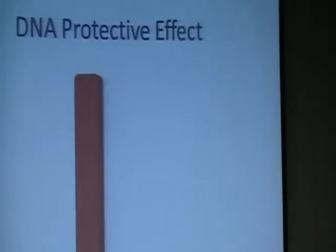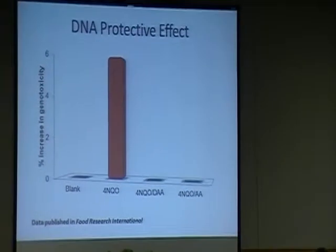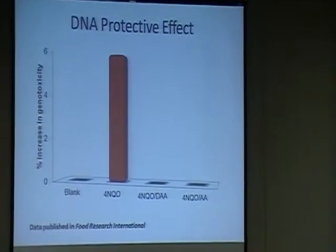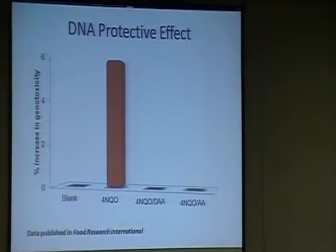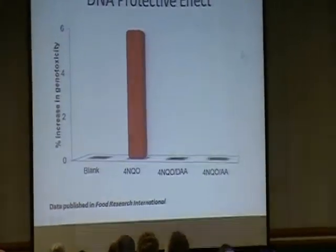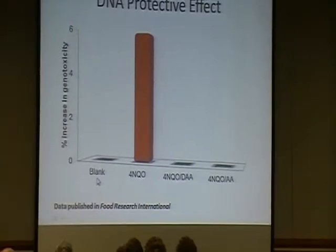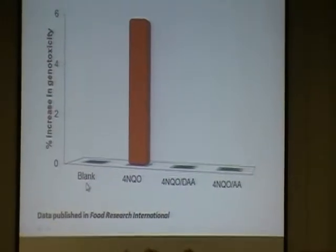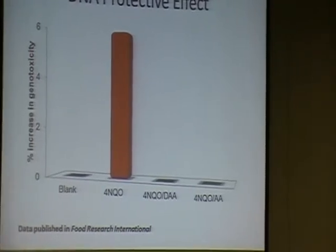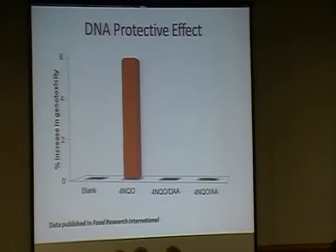There's a term that we use called genotoxicity. Geno meaning DNA or genes. They're toxic to the DNA. The blank means the amount of DNA damage that occurs spontaneously. So you'll see, right here, this is the blank. This is just the cells with no exposure to 4NQO. So a very low level of spontaneous DNA damage occurs. That's normal. There's no increased risk there.